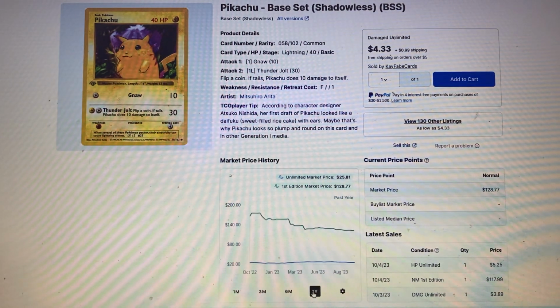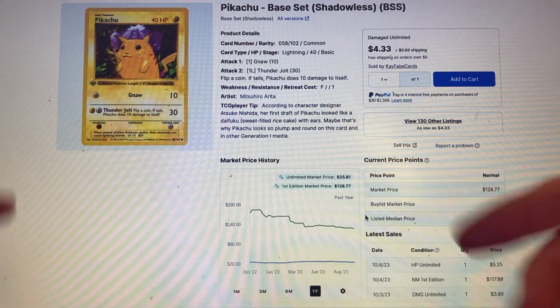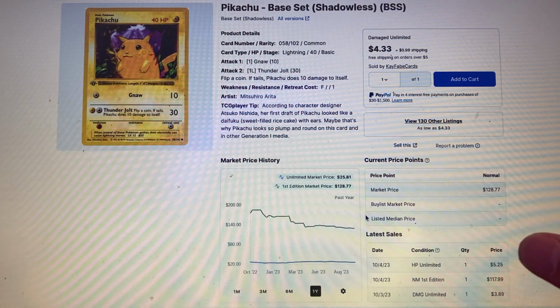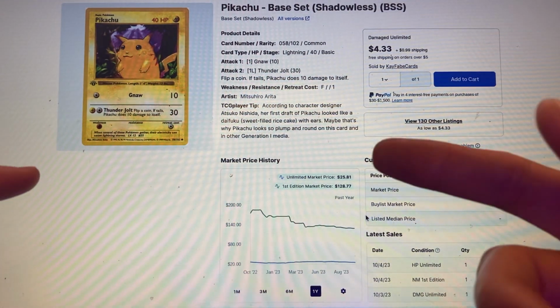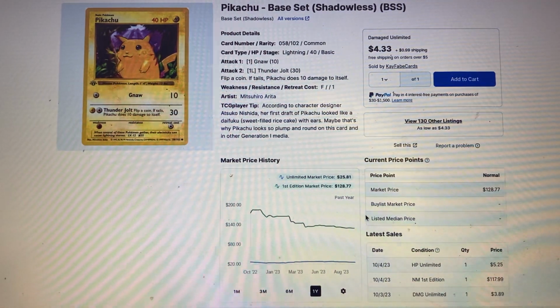Looking at a year ago, this card has slowly dripped its way from $185 to the current $128. So if you bought this card a year ago, unfortunately you are down almost $60. But don't worry, everyone loves this cute little fuzzball of a mouse, so it'll be rebounding soon, I would guess.